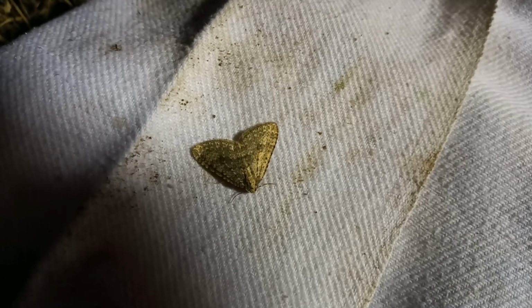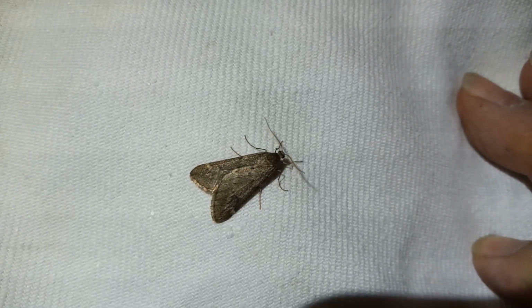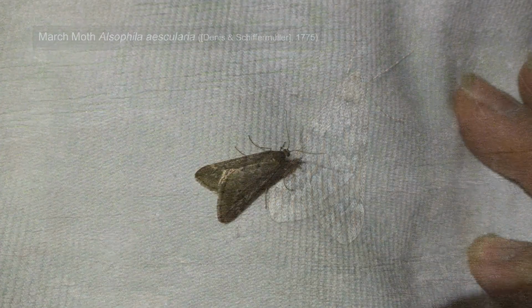So this is mottled grey. It's a sparkler, isn't it? Now here's another moth, not particularly striking again, and if anything it looks like a gigantic Tortricodes alternana in wing shape, but it's the Geometer, the March moth. Very common. You will get this in gardens if you run the light in the early months of the year.